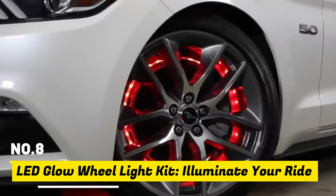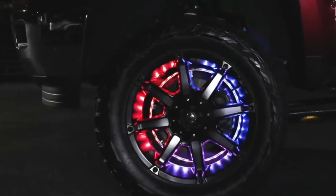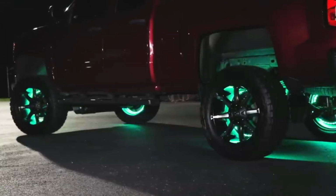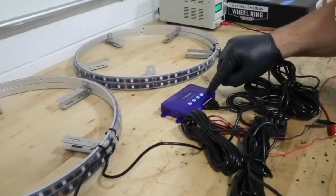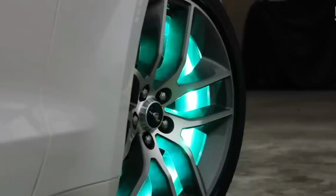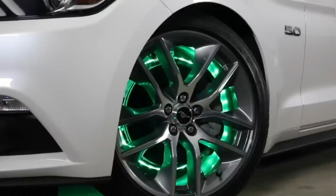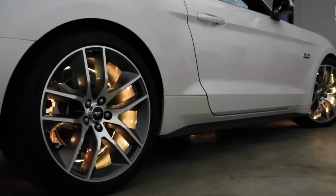8. LED Glow Wheel Light Kit. Illuminate your ride. Transform your car's appearance with the LED Glow Wheel Light Kit. This kit includes 4 14-inch rings that mount to your brake shield or hub, illuminating your wheels with a rainbow of colors. With 18 primary colors and countless shades, you can customize your look with modes like flashing, scanning, running lights, and even synchronization with music.